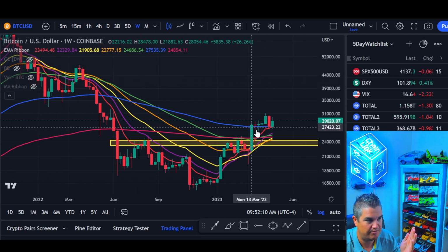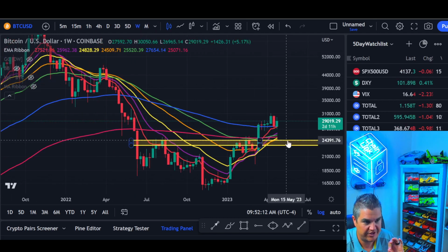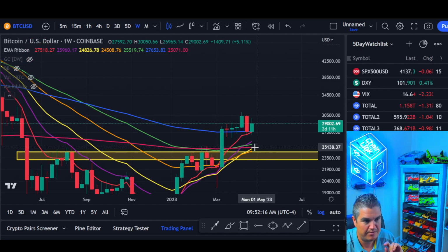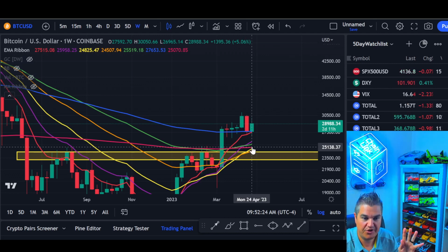I mean, on the weekly, on the monthly, everything is lining up to this being the massive support that it is. The 200 week, we might only go down to the 200 week. So don't be too greedy if we get down here. 25K, if we get down around the 200 week, and you haven't loaded up on all your coins, that might be your best shot right there.